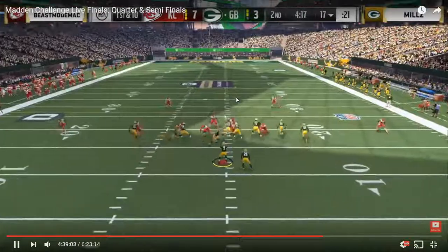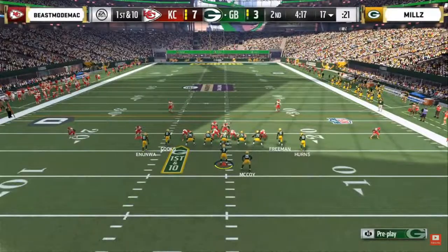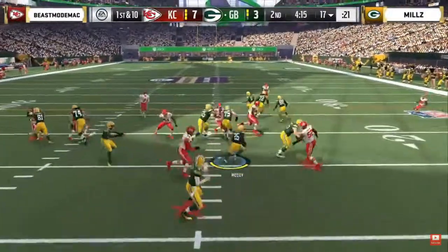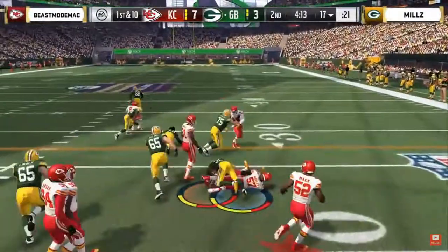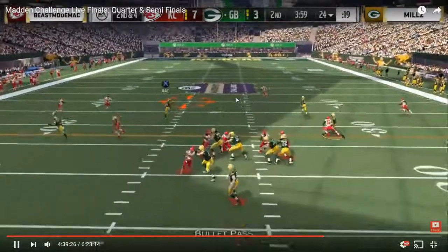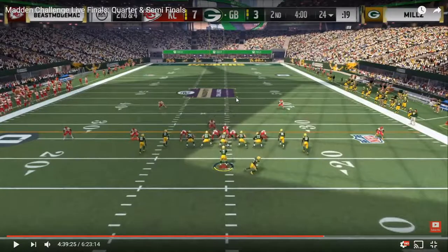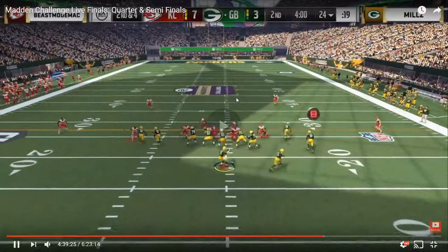So Millz coming back on offense. Still tight offside tight end. Mac, same look on defense. Pinching line, pinching backers. As you see, still plenty of room for that 0-1 trap. Picks up 7 right there. McCoy. Right here. Hits a seam streak. Mac looked like he sent 5 right there.